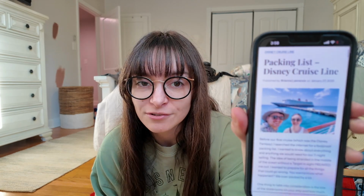All right, so let's get into it. Let's get into packing. I'm actually pulling up my packing list. So on my blog, I do have a Disney Cruise Line packing list. So we're going to basically go off of that because that's what I go off of. This is my Disney Cruise Line packing list, and I go over what you need for embarkation day, what you should have in your carry-on.